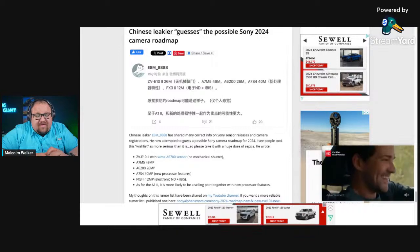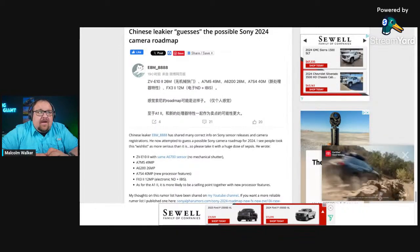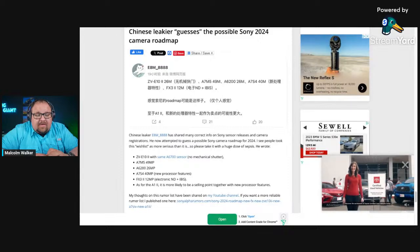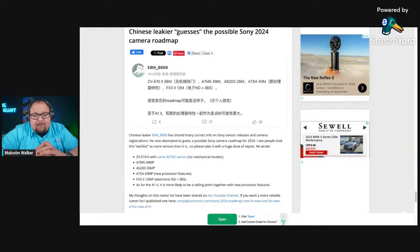An A7 Mark V with a 49 megapixel sensor. Now, where does that leave the R? That'd be my question. Are we going to start seeing the 100 megapixel R cameras coming out in the following year? That's what that tells me.